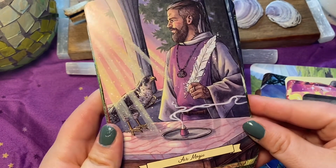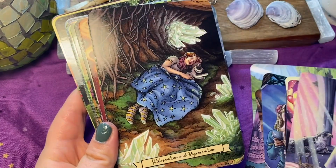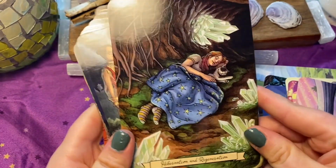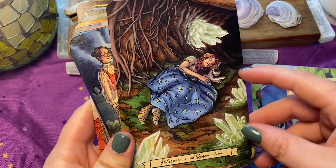So this is one of the things that I noticed that I posted on my Instagram, was they have the four elements and they have it in magic. So you have your air magic. Oh, I guess I don't have them organized anymore. But you'll see them as we go through. Hibernation and regeneration. I think that's really cool because, man, don't we all need that? And I love how the crystals are coming out.